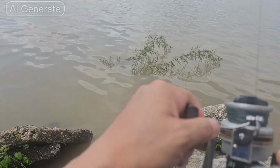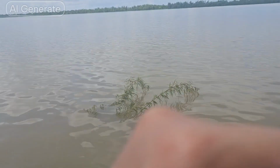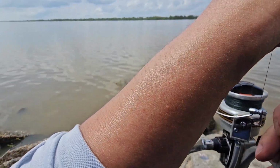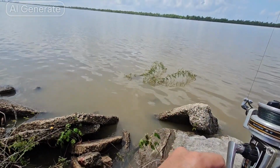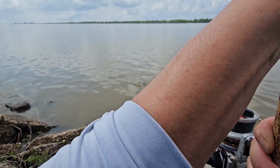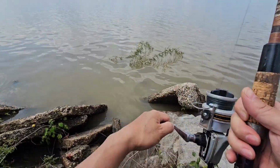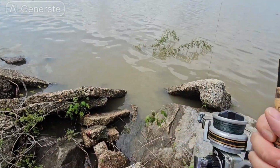Reeling in the fish, it's not fighting back at all. This is why people like to fish for redfish for a great fight on a lighter rod setup. We are hooked on an old rod with an old Shimano reel and 50 pound test braid. The gear ratio on this reel is a bit slow, so it takes longer to reel the fish in.